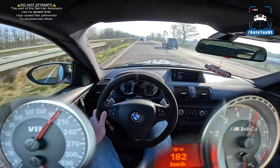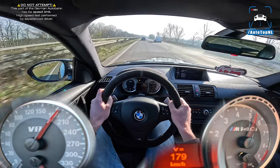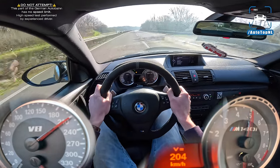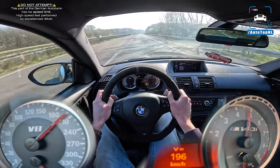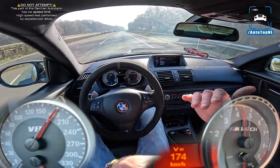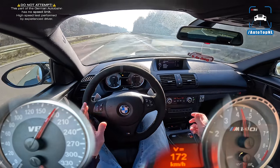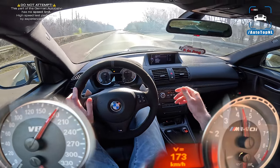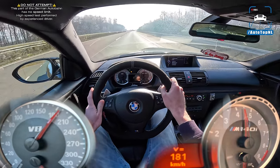Oh man, Robert, you've built an absolute monster, and I love that high-pitched sound. I don't think I've ever heard an M3 E92 sound like this, and I think it's because you have that short exhaust, of course, it's custom made, and then you have the 1M back box from Akrapovic with that valve. What a setup.